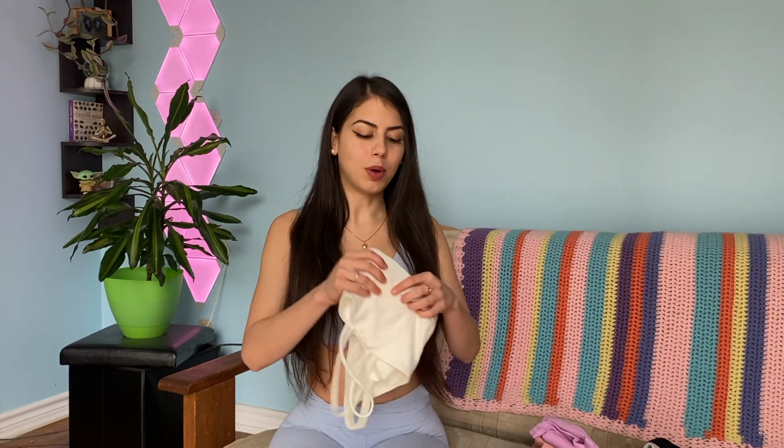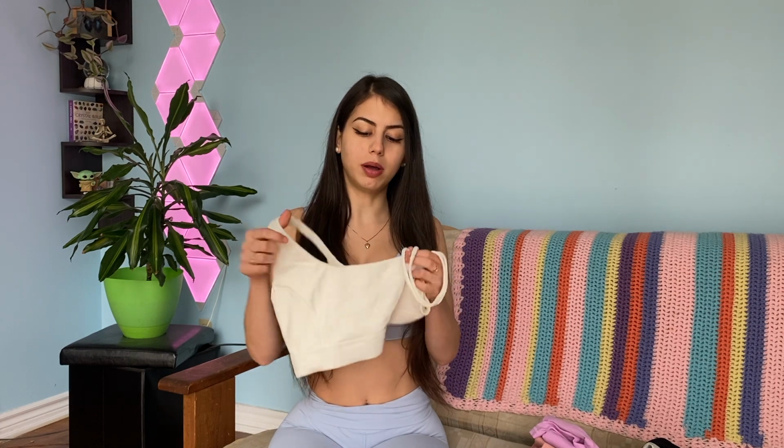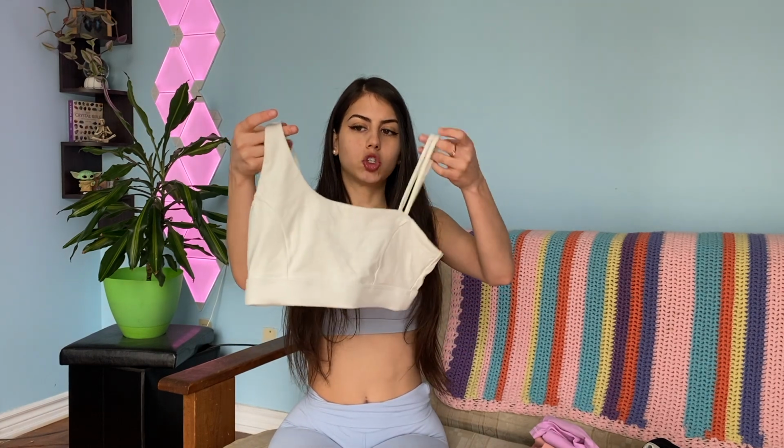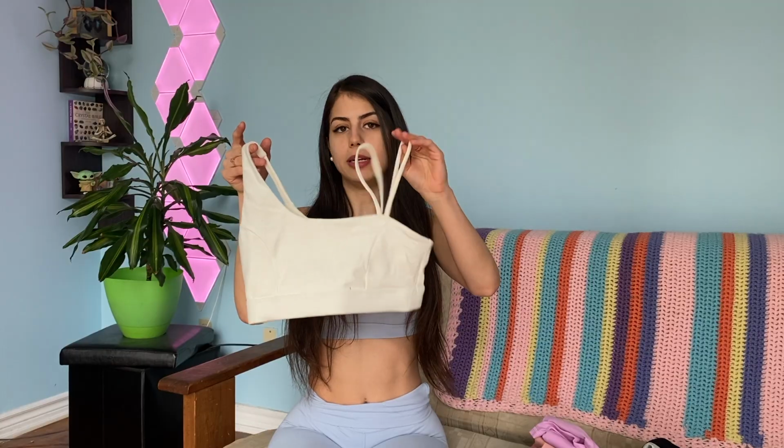The second set I wanna show you guys is one of my favorites. It is a white sports bra, which is double strap on one side, which shows a bit more. I honestly like that one side is double strap, like spaghetti strap, because it shows a bit more than your typical sports bra straps.